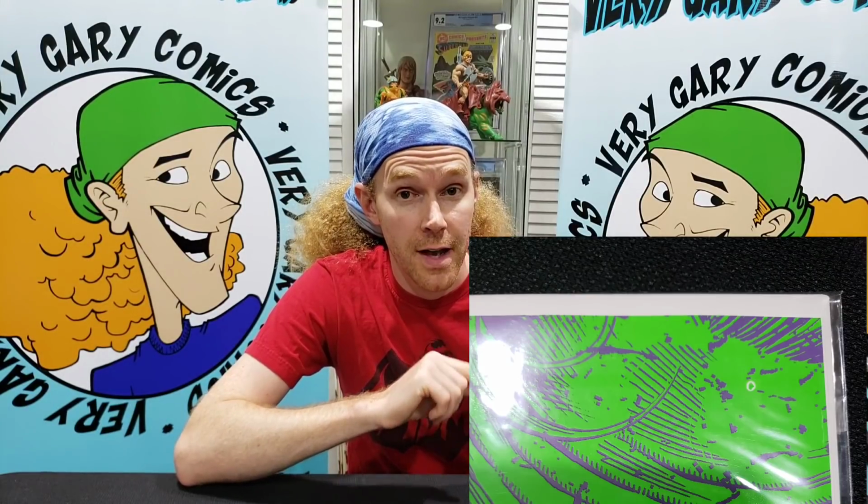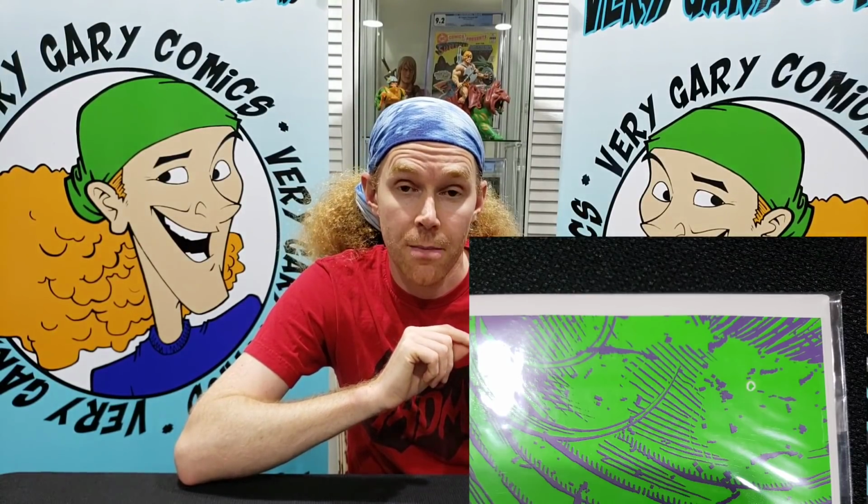The 1 in 25 had a lot of this watermark issue. Now, I thought maybe it was almost something you could scrape off, but you couldn't. It was literally printed on the book. And would CGC hit you for that because it's a printing error? I don't know. I'm not sure. We'll find out.